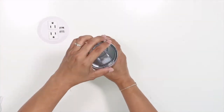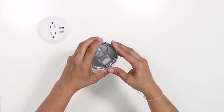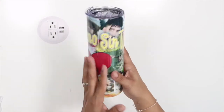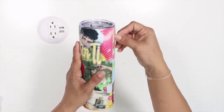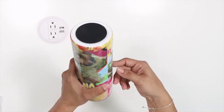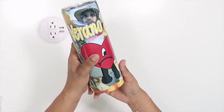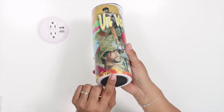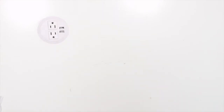I just wanted to show y'all the cup really quick. You're using the same technique, and I did the little thing to get the air out and everything. So this is, I want to say, the best cup I've probably done. Especially the edges, they just came out so good. But all right, I'm going to go ahead and wait for that one to be done, and then we'll come back and unwrap it with you guys.